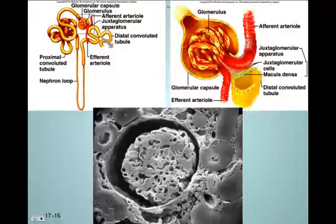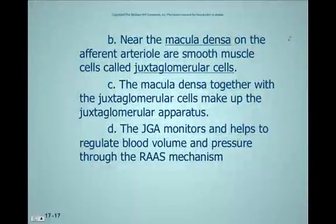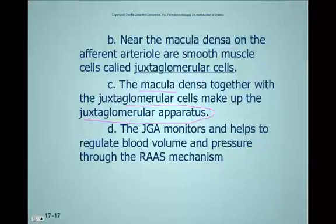The macula densa, again, together with the juxtaglomerular cells, makes up the juxtaglomerular apparatus. Oftentimes we abbreviate this as JGA. And the JGA, or the juxtaglomerular apparatus, is going to help monitor and regulate blood volume and blood pressure through what we call the renin-angiotensin mechanism.